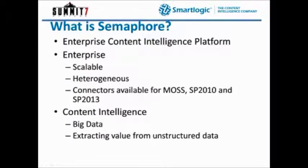So what do we mean by content intelligence? Well, I'm pretty sure everybody on the call here today has heard of big data. It's the idea that organizations are managing ever-growing mountains of information. Well, content intelligence is all about extracting the value from these mountains of information. So you may be thinking, Charlie, that's big talk. It sounds a bit utopian. What do you actually mean by extracting value?